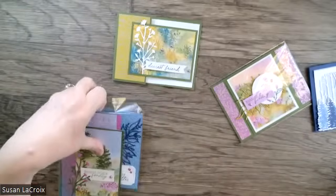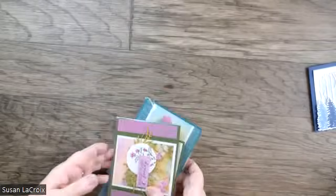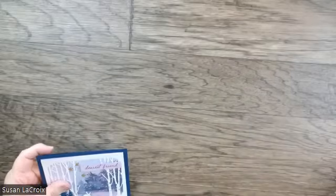This paper is so gorgeous. It is one of my favorites in the annual catalog, and I'm so happy that it's on sale. So if you don't have it yet, don't wait. Just go order now.